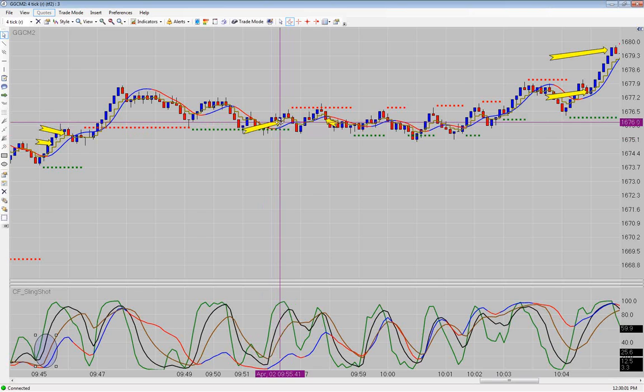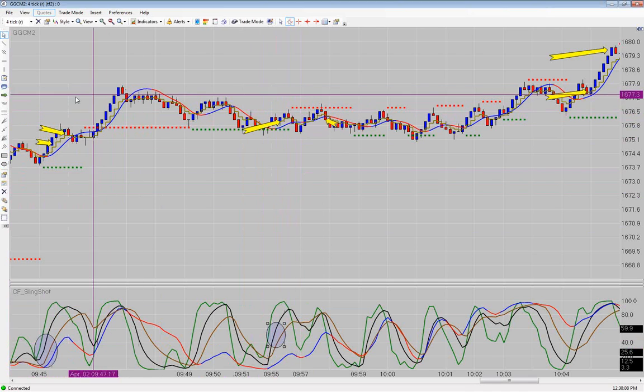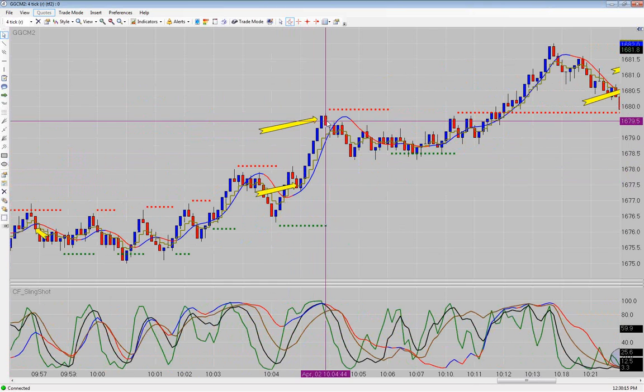This was my second trade. I got break even on this one. Alright, you see all the lines were going in the same direction right there. I got break even on that. I entered there and exited over here for break even.